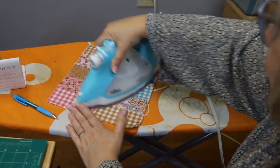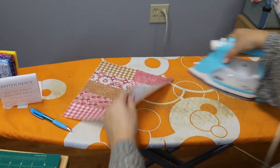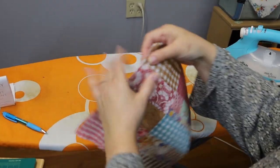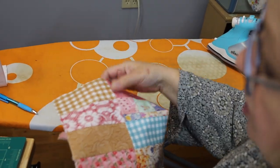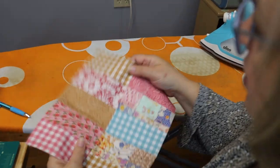I haven't used the fusible fleece yet. Oh, I love the fusible fleece. It's one of my faves. Because she's done. She's stuck. Now, I could go back, and it might be kind of fun if you really wanted to. Oh, stitch in the ditch. That would be fun. Decorative stitch, like that kitty cat stitch. Yeah, we could do all kinds of fun stuff.